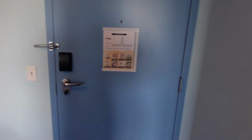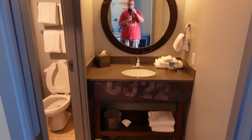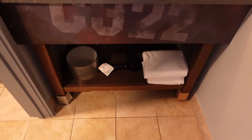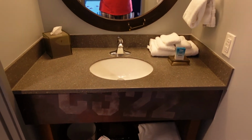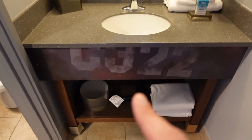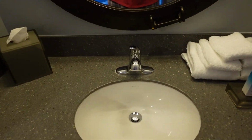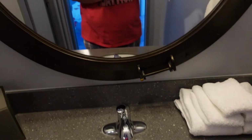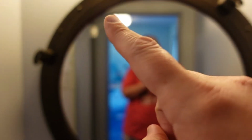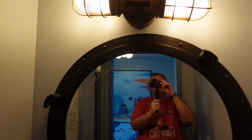And if we immediately turn around behind me, we come to our first bathroom. And yes, I said our first bathroom here. So we have our vanity. And it's kind of set up like a ship or like an oil rig here, so it's got this number on it, so it's kind of cool. Got some towels down here, sink, towels, got this big nice mirror. This is kind of fun here. Fish are friends on the side here, famous quote from the movie. Got this cool light up here.